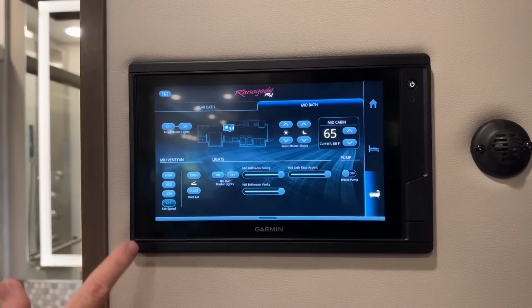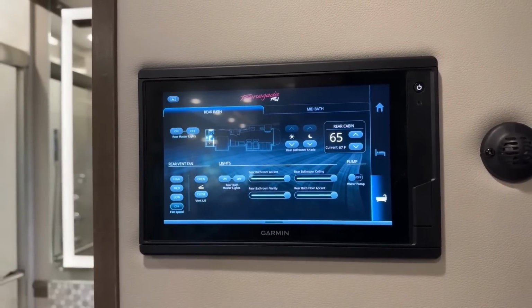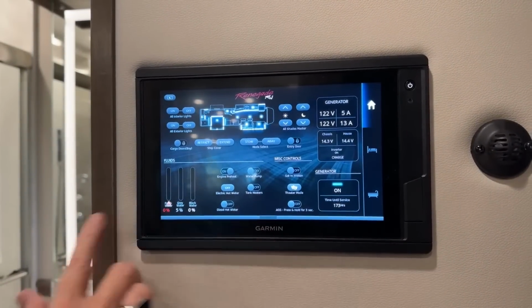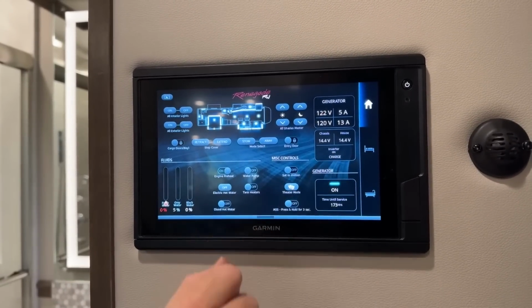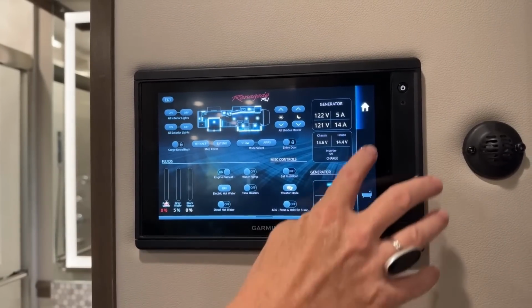Like you can see where your fans are. You can also see which lights are on because they're glowing. You can control your temperature. And then when you go back here, you can also go through and take a look and see what your black water is, your gray water, all of those things. You can see that your generator is running. It's just a very, very easy to access system.